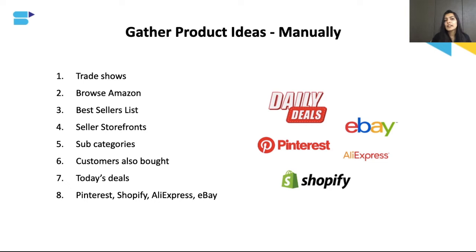So you can get product ideas through trade shows, you can browse through Amazon, and you can check out the bestseller list to find out what products are selling a lot, and also check out seller storefronts, especially of top sellers, to find out what type of products they are selling, why they are so successful, and also subcategories. If you're interested in certain categories, you can check out subcategories and find out what type of products are being sold in these subcategories. You can also check out the customers also bought section to get an insight into demand, and today's deals to get an insight into competition, and also understand what products are selling a lot.